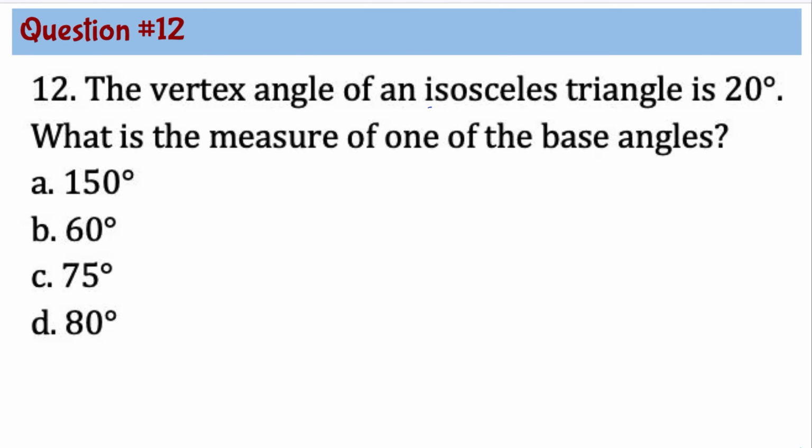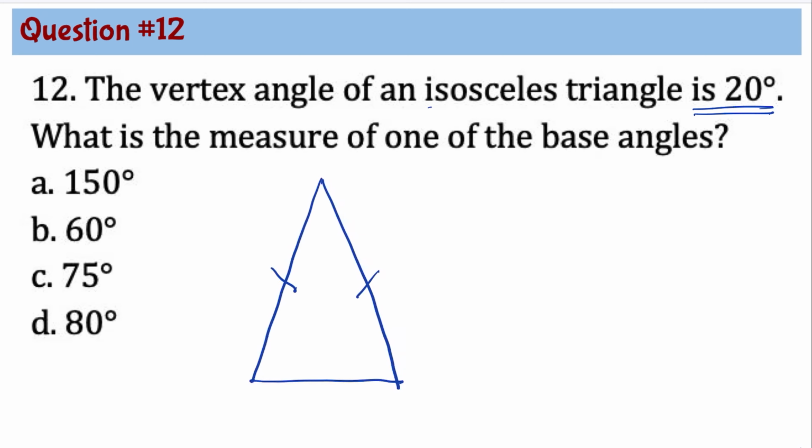Question number 12. The vertex angle of an isosceles triangle is 20 degrees. What is the measure of one of the base angles? So a couple of things. Conceptually, you need to understand what an isosceles triangle is. When we say isosceles triangle, this means that two sides are congruent. These two sides of the triangle are called the legs, and these two sides are equal. Now, which one is the vertex angle? The vertex angle is this angle right here, and that's going to be 20 degrees.